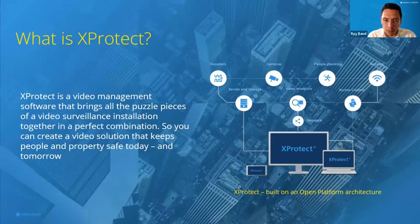So we know exactly how XProtect performs on, let's say, a Dell server or an HP server, and how that performs with their storage solutions. So for big installations up to small installations, we have a solution available for any type of video surveillance installation. In the next slide, you will see how our portfolio is built.